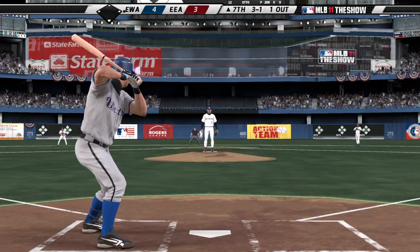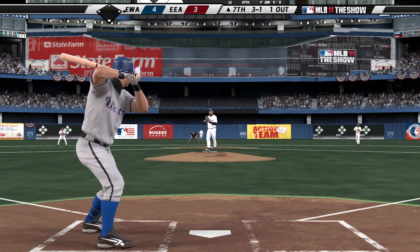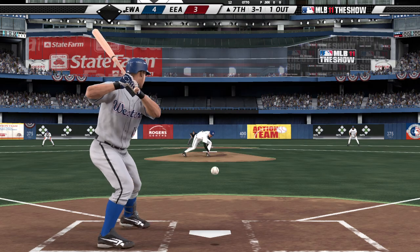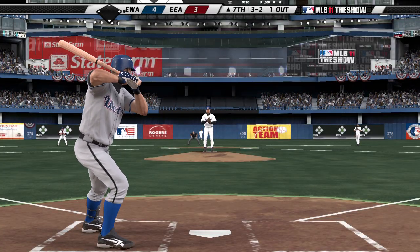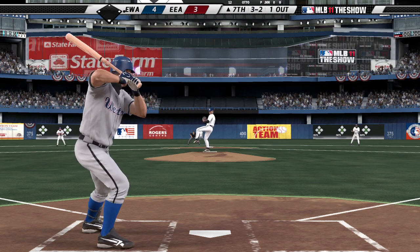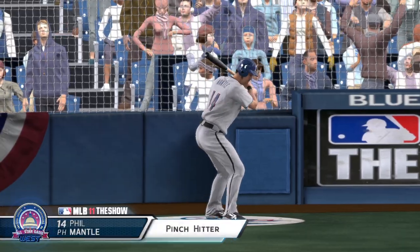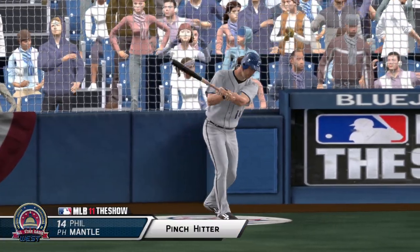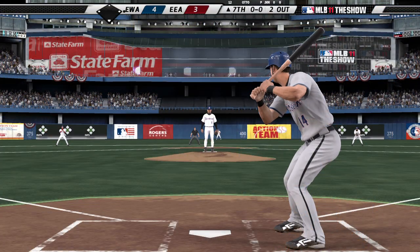And he can't catch the corner here, so he's behind 3-1. He's going to make him throw him something here. 3-2 now. Hard to believe he'd let that one go. That was right on a platter for him. Phil Mantle will get the call to pinch hit here, as we'll see what he can do with 2 out and the base is empty.